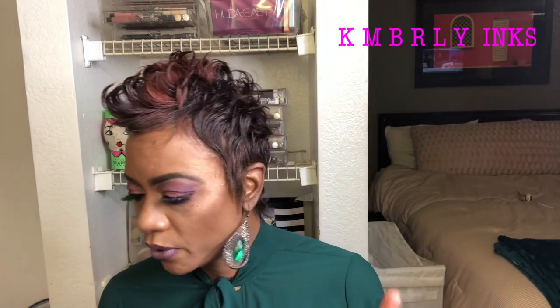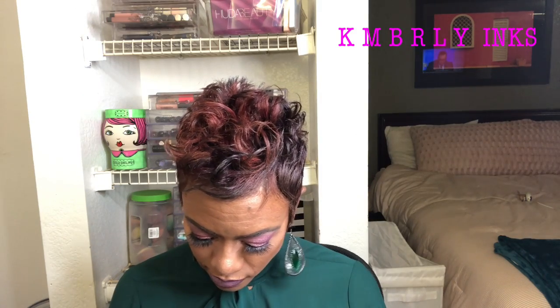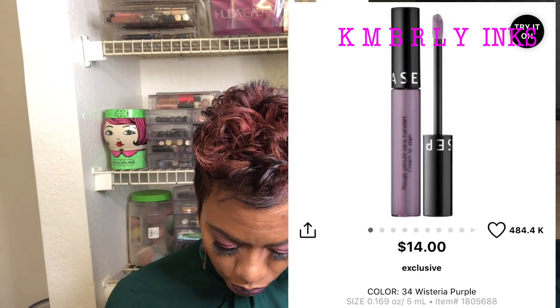And oh, y'all, lips. I'm sorry. So I went in with MAC's Night Moth lip pencil, and then I took a little bit of Sephora, this shade right here. It's one of their cream lip stains. I could not see the name on the back. I think it's number 34. I'll confirm this shade color.